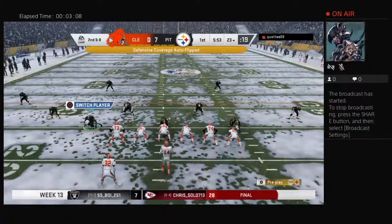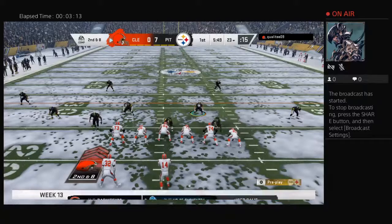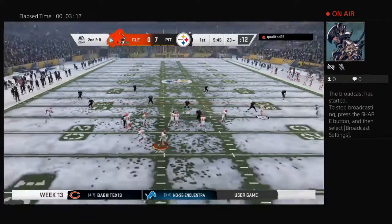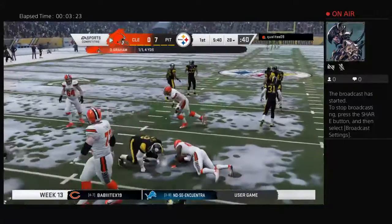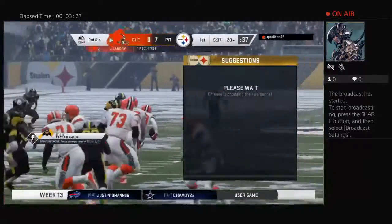The last run good for 2. Here's 2nd and 8. On 2nd down, Graham, and he's got the hook up to Landry. 4 yards on the completion, and it sets up a 3rd down.